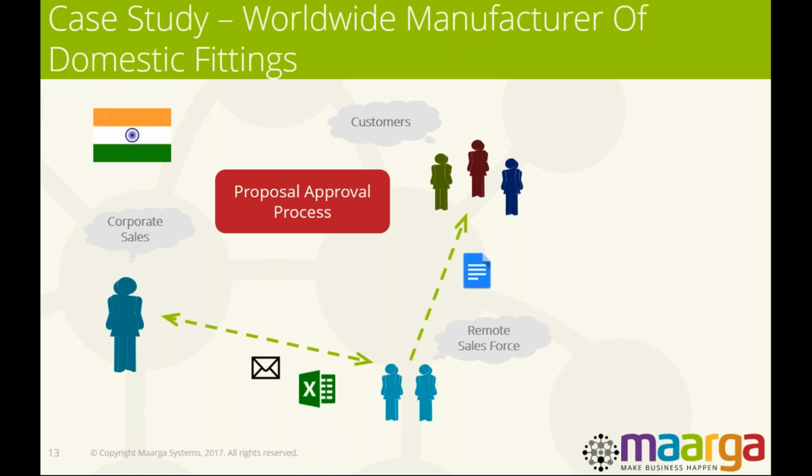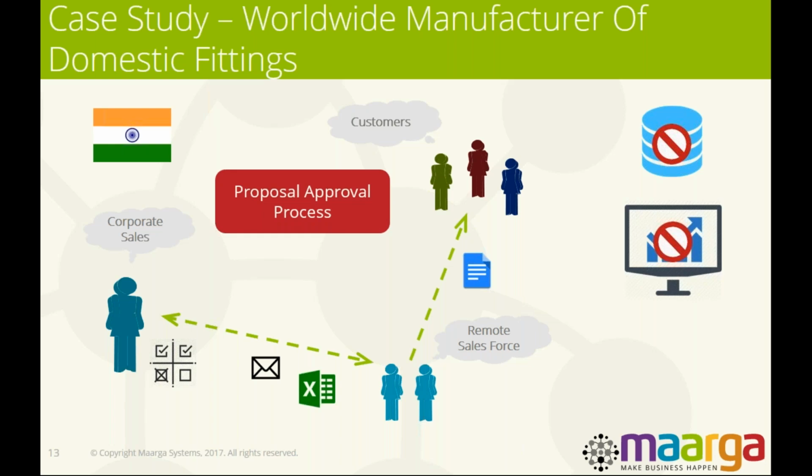This was an Excel-based form that they had to fill in and email to the corporate sales. The approvers in the corporate sales department used to approve it based on a decision matrix that they had. Because this is all email and Excel-driven, there was no centralized database of all these proposals, because these were essentially existing in the local PCs and laptops of this remote sales force. And because these were all remote, there was no way of getting insights and analytics out of this data that was created.